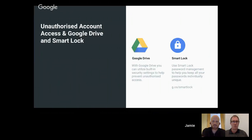What we also see is that documents and weak passwords are a great way for hackers or a determined actor to gain access to your accounts. So Google Drive does have some built-in security features to help prevent this, specifically by allowing you to control who has access to any document you share, with what rights, and for how long. So there are lots of security settings built in that you can use to keep control over who has access to your documents. We also recommend storing documents on the cloud and sending documents via links rather than as attachments to help maintain more control over who has access to them.